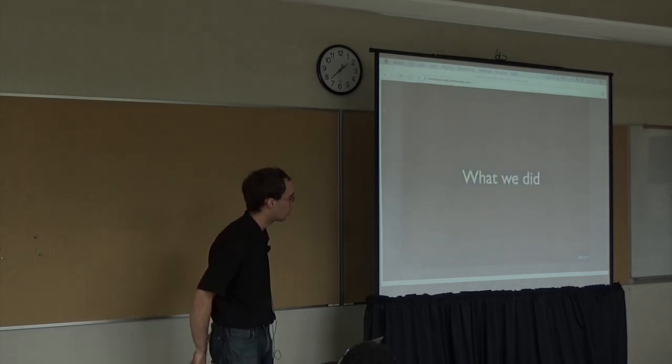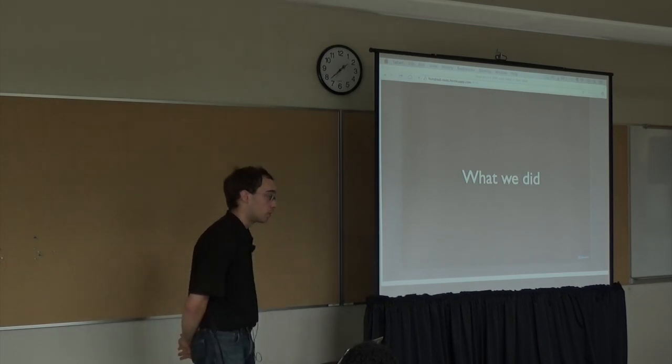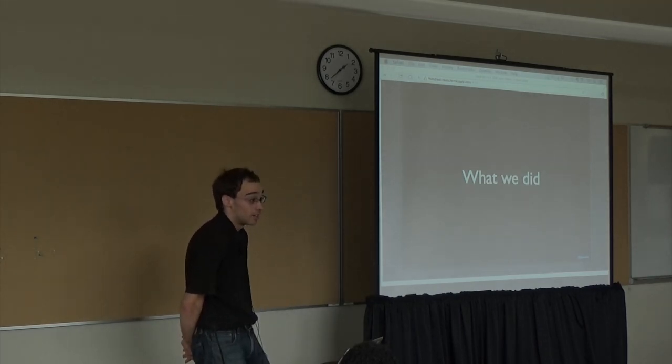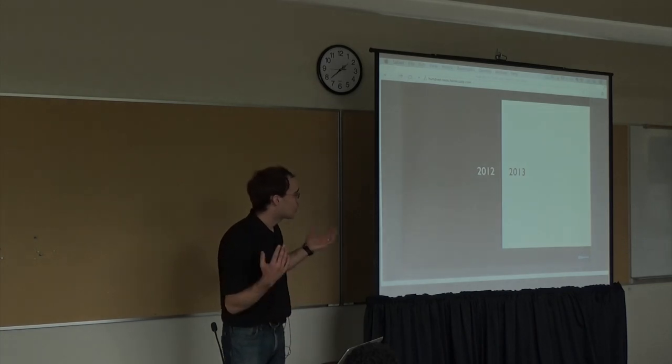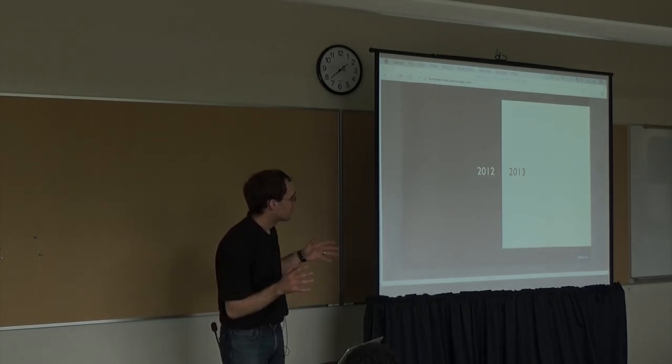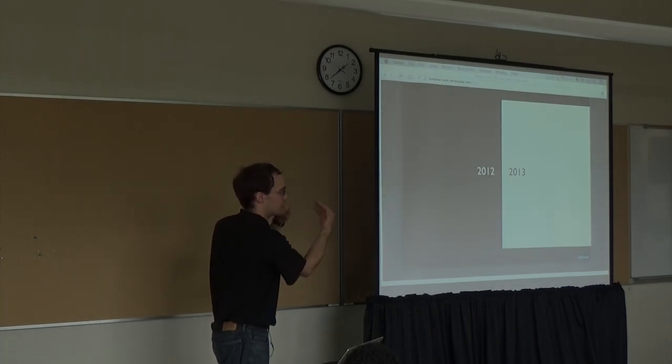So now I'd like to talk through the things that we did, and then I'll go through the things that we learned, and then some ideas for how you might pull this off successfully yourselves. I struggled for a while with how to present this, so I'm going to present them side by side. The 2012 thing will be on the left, and the 2013 thing will be on the right.